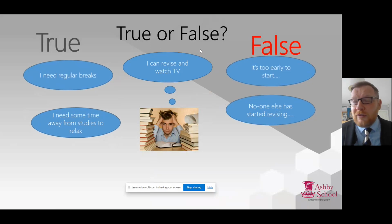Here's a massive one. I should change this really from I can revise and watch TV to I can revise and be on social media. It's an absolute no-no. So if students want to watch something on TV or they want to be on social media, that's absolutely fine. They can do. And then they need to put the phone down, turn the TV off, go into a different room and revise for half an hour. And then perhaps go back and check the social media for a break.